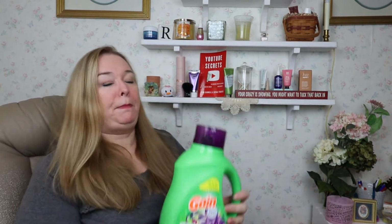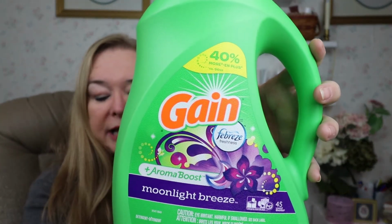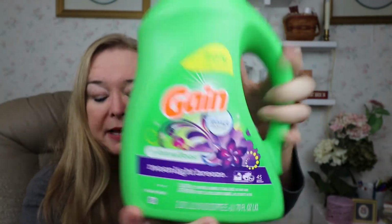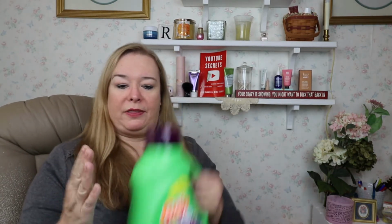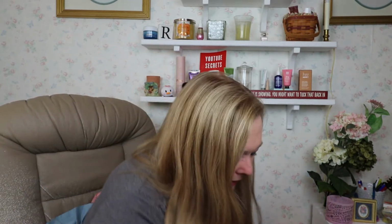Then I got this right here, this is the Gain, of course, in Moonlight Breeze. This is the 70 fluid ounces. This is $6.95. And there is a $2 digital coupon, which brings our total down to $4.95. Which actually, $4.95 is the cost of one of these smaller ones. Easy. Then I was like, okay, that brings me to over $20 in Gain stuff.